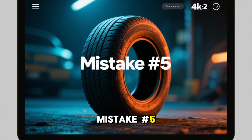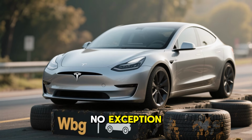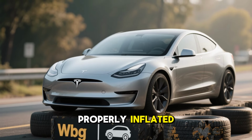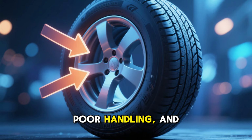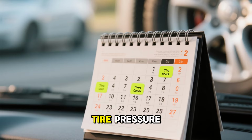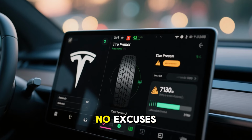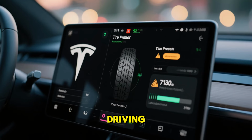Mistake number 5. Not checking tire pressure. Electric cars are heavy, and Teslas are no exception. That extra weight means tires wear faster if they're not properly inflated. Underinflated tires, lower range, poor handling, and uneven wear. So check your tire pressure every few weeks. Tesla even shows it on the touchscreen. No excuses. Proper tire care means better range and safer driving.